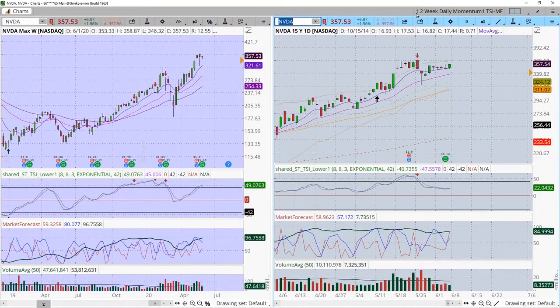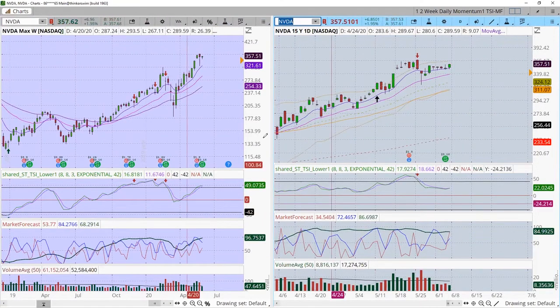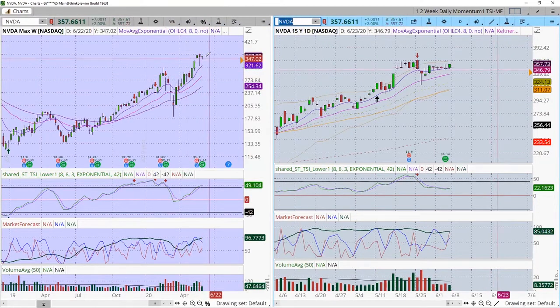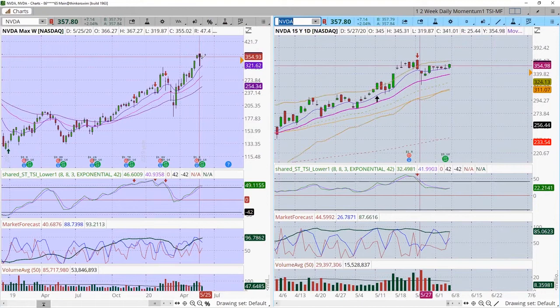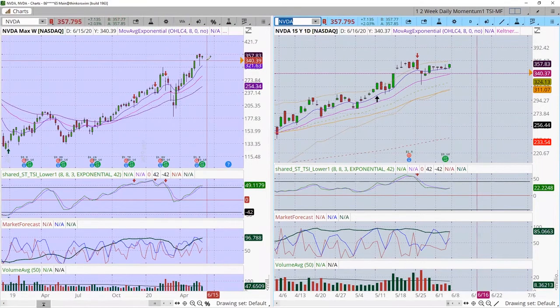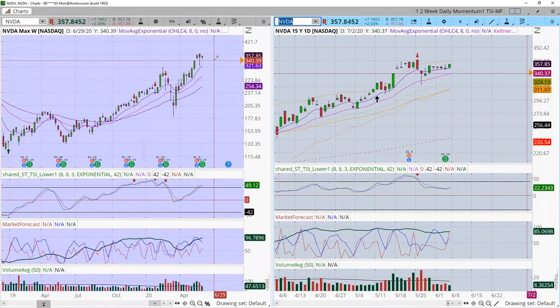Yep. So here's the stock you wanted us to look at, Nvidia, the weekly chart. We're in new high ground, at around 292.75 or so. We broke a prior all-time high level from a couple of years back, and we've held that area.